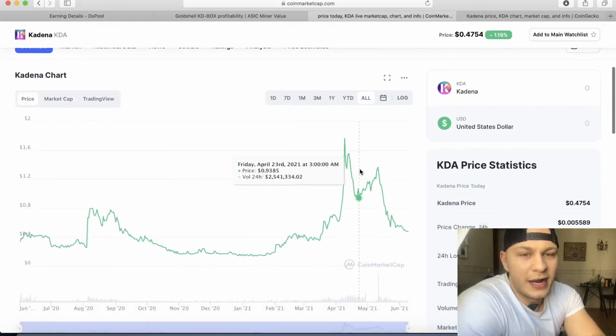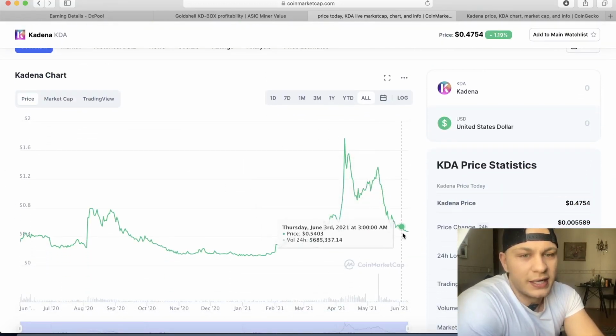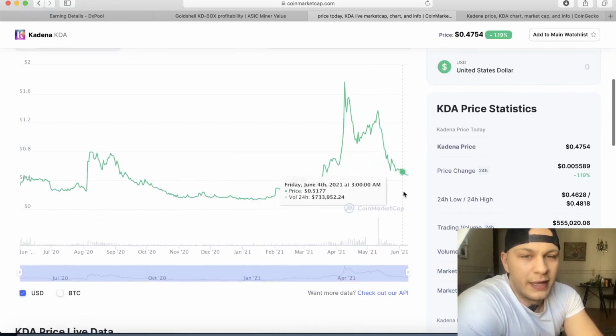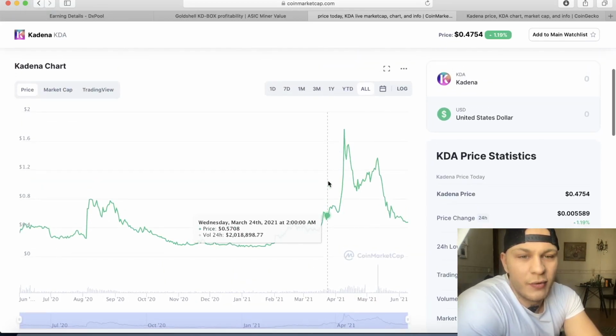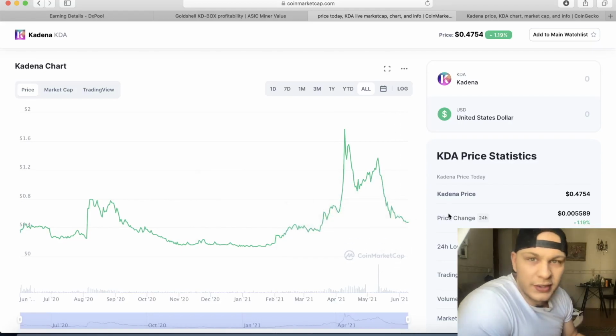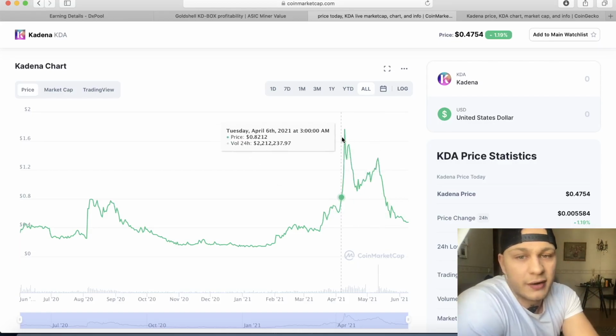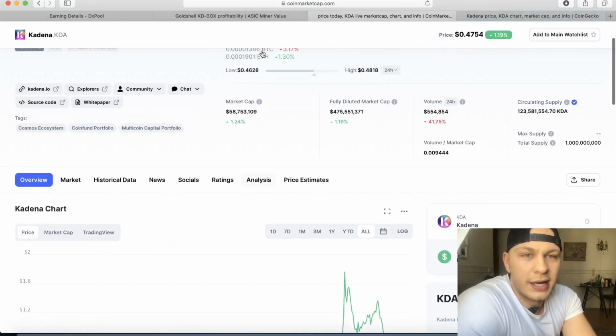The market did crash pretty hard and KDA also crashed very hard as well. So at the all-time high it was actually $1.50 and right now it's at 47 cents. I think it will bounce back once the market recovers, but it could take 6 months to a year. So I'm just going to accumulate KDA and keep the coins for the next time it becomes $1.50 or maybe even $2 in the future. So I'm just going to be holding my coins that I'm earning with these miners.